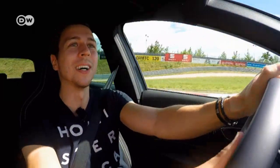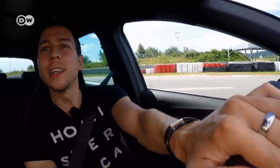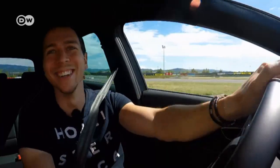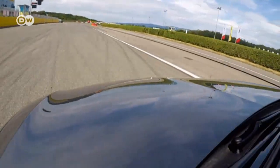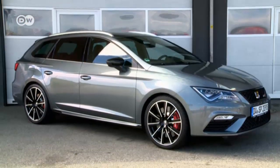His verdict? Driving the Cupra on a racetrack is a lot of fun. The all-wheel drive really helps with acceleration out of the curves. So it's clearly fun to drive. That's no wonder, since the adaptive chassis control reacts to road conditions within milliseconds.